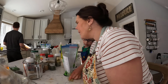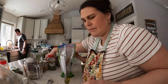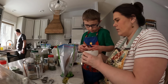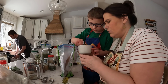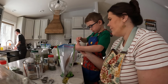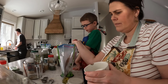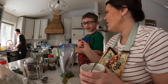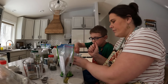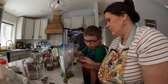Chili powder. Put 1 in each. Pepper. Yep, just 1 little spoonful of salt in each. Perfect. Okay. It might be a little bit. Cumin. So you're going to need not a full one of that, and that's perfect. There you go. Next one, red pepper flakes. Perfect.